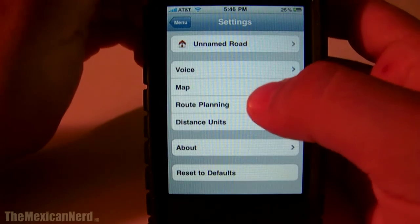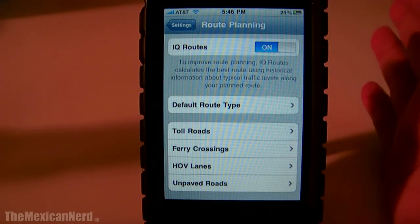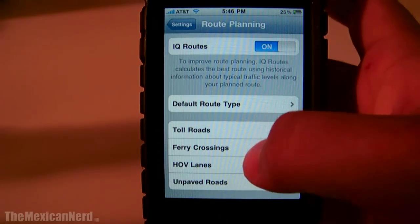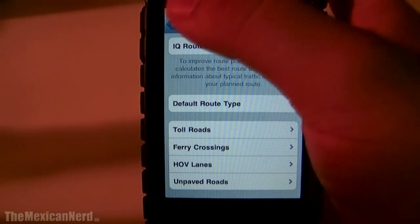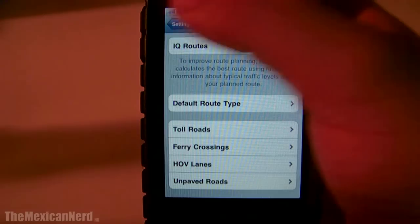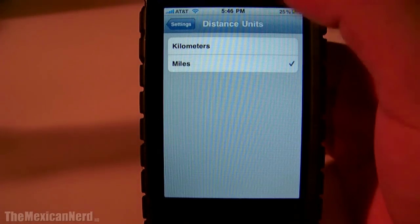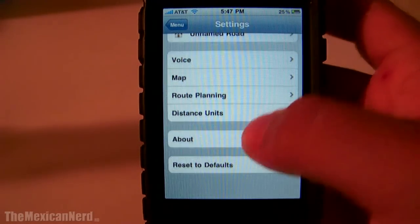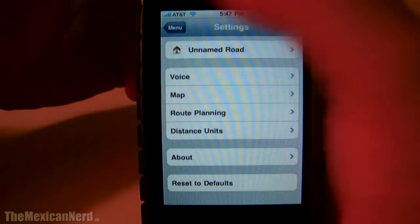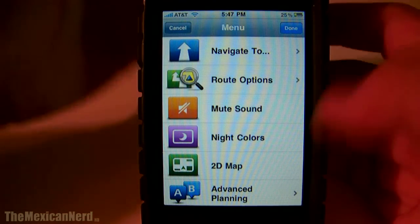And then we have route planning. When it plans out your routes, it plans out the best possible route that you could take, and you can select to not show you toll roads, or ask if you want to go through them, or any unpaved roads, stuff like that. And you can select fastest route, shortest, avoid highways. What's your default setting that you want on that? Then you have distance units. You can pick miles or kilometers. Your about information, and you can reset it all to default. And that's basically it. Now I'm going to show you a test drive of it in the car.